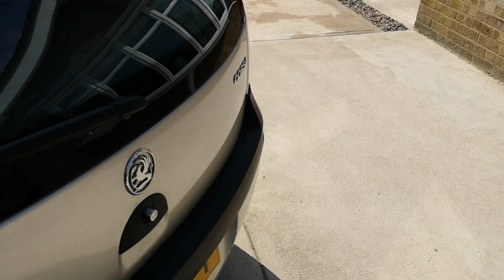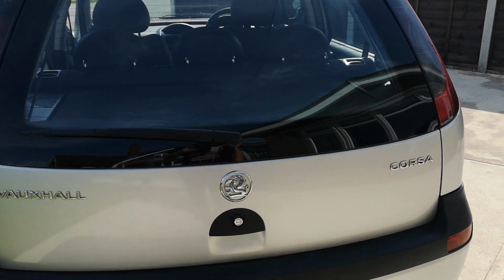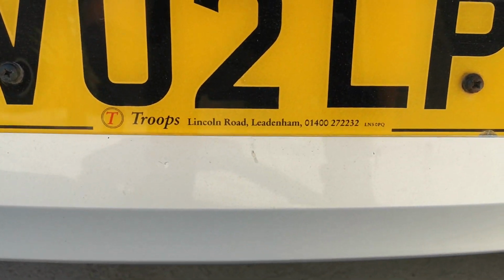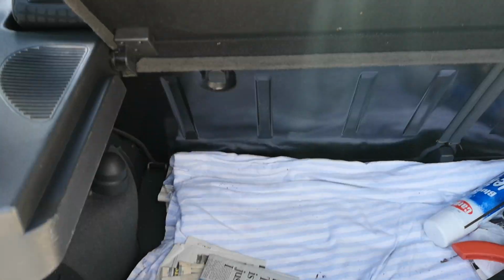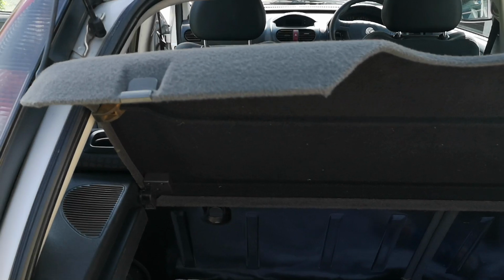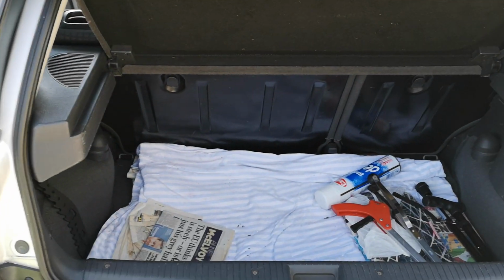Let's take a look in the boot, and we've just seen that it's full of rubbish. Actually, the rear of the car looks quite nice. Still wearing its original number plates of Troops from Lincoln Road in Leadenham. No dealer sticker though, as you know I'm a fan of dealer stickers. We've got rear speakers in the back here and here, nothing in the parcel shelf. Parcel shelf actually very good. I would assume that Corsas of a certain ilk have probably had the parcel shelves demolished, cut up with 12-inch speakers put in, but actually nice to see that.